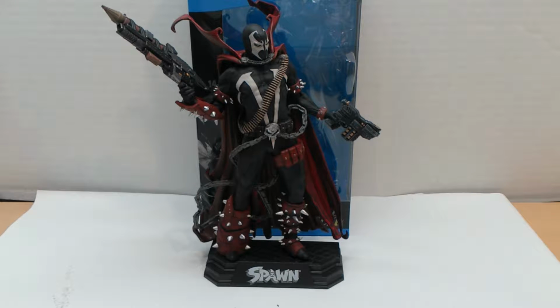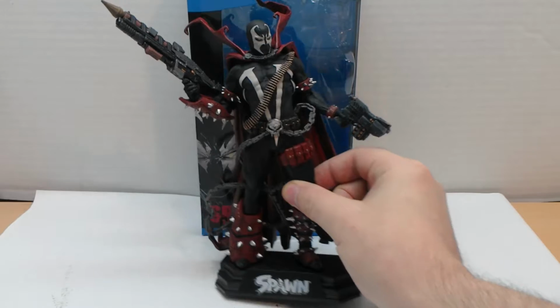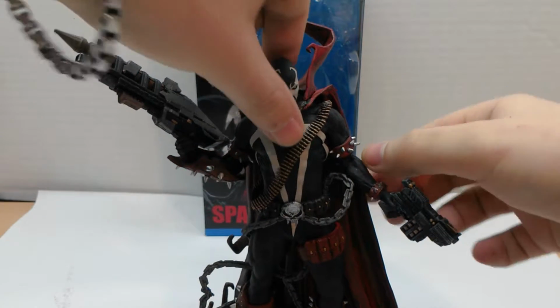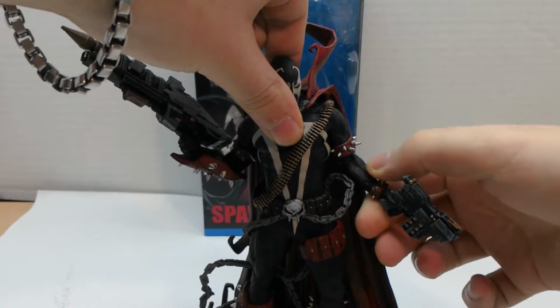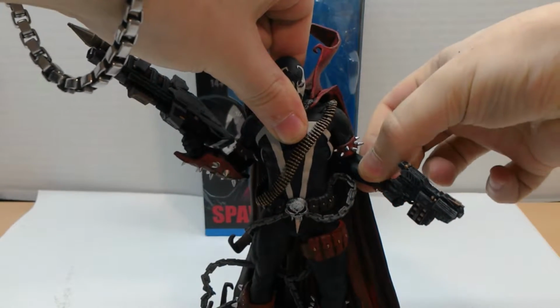Alright, here is Mr. Spawn out of his box. He's really awesome looking. Yeah, I guess where to start. Similar to figures past from McFarlane Toys, he's very limited in articulation. We've got an elbow joint. They're ratcheted and they're actually super hard to move.